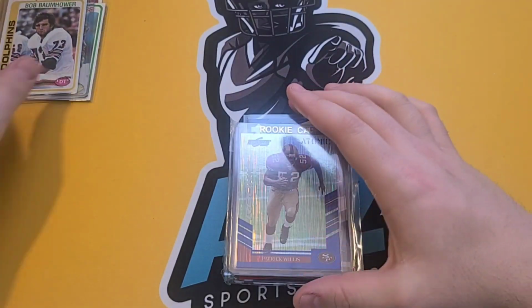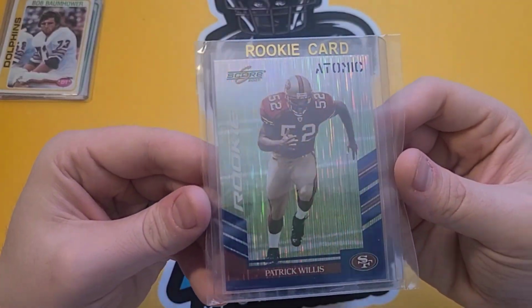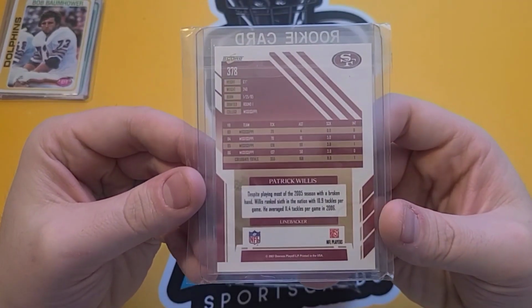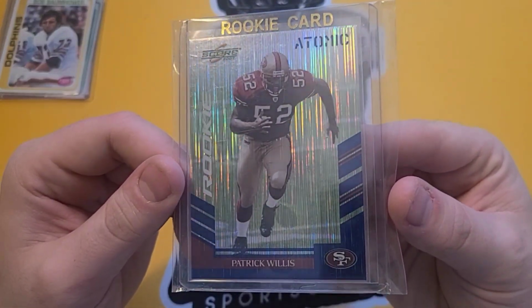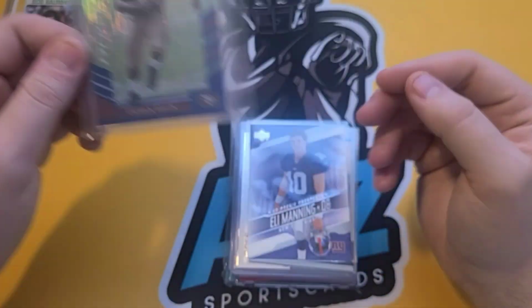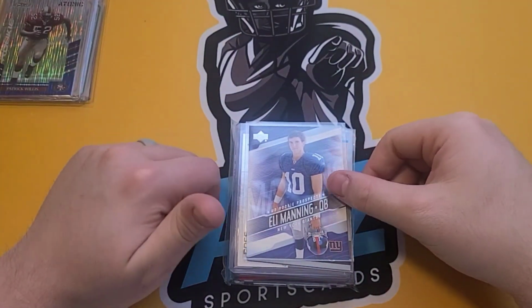That was pretty good. This was a sweet one, too. We have an Atomic Patrick Willis. Patrick Willis, one of my guys growing up. Really liked him on defense. So, this is the Atomic Patrick Willis. Pretty good find there.